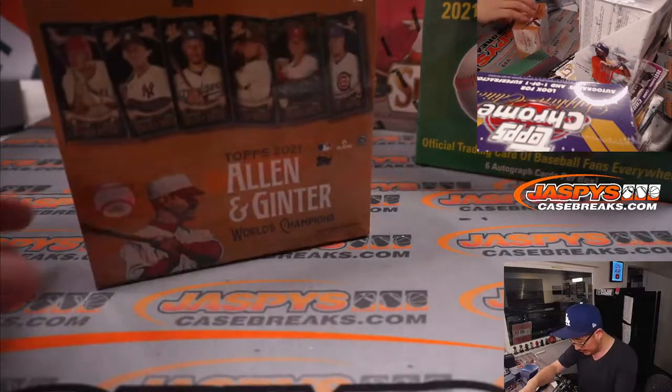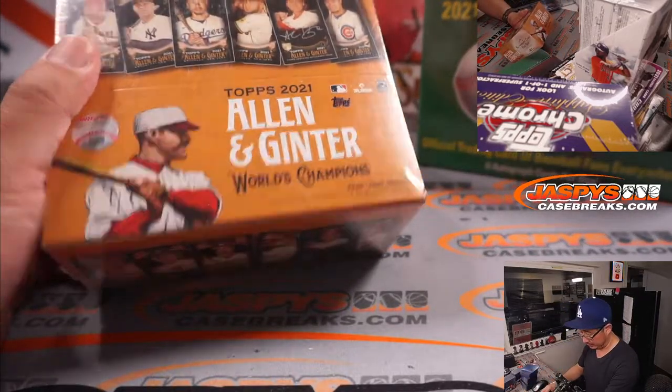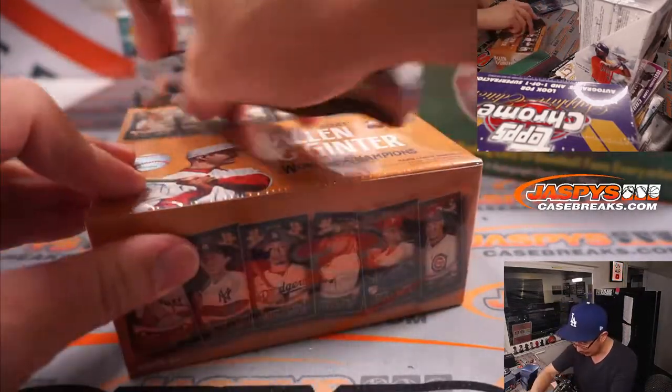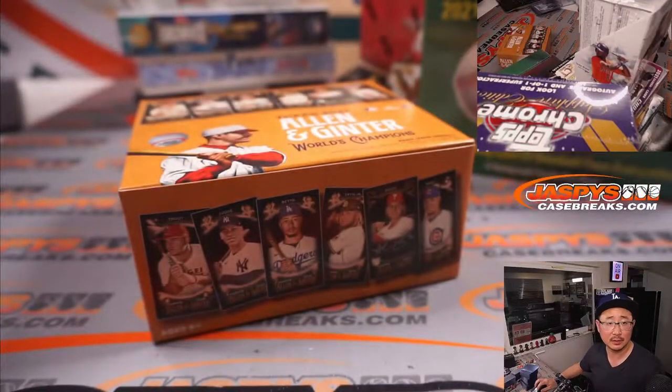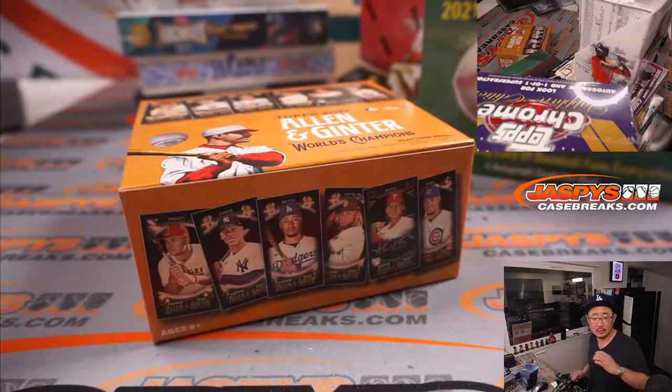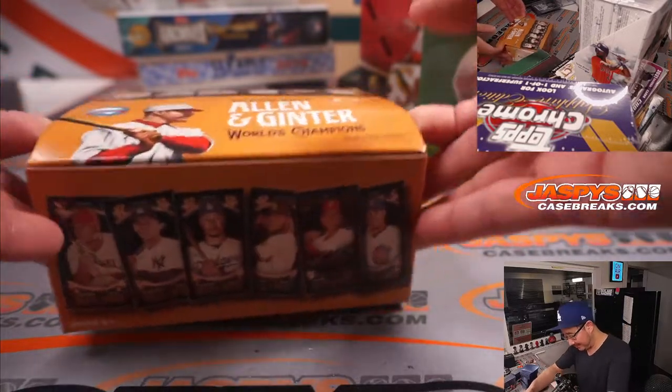All right, let's get into some Allen and Ginter. What is this, a retail version of Allen and Ginter? What's the deal with this? This is Allen and Ginter X?